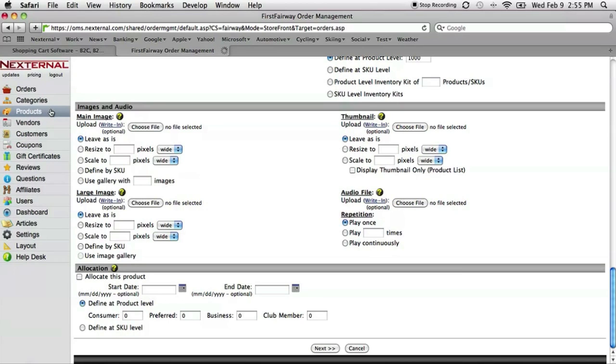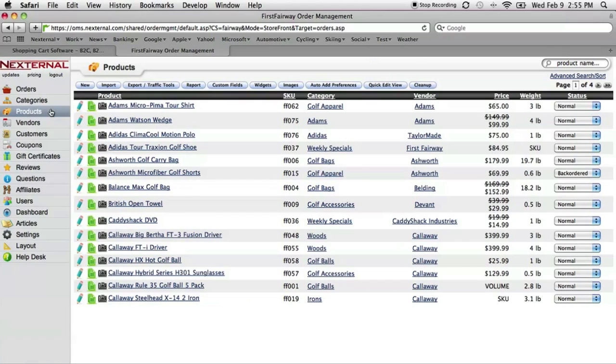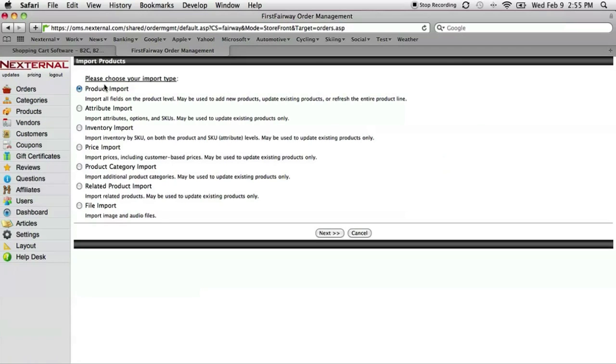Now, sometimes merchants come to us and they say, well, yeah, that's really simple, but I have 10,000 products I need to put in the system. I've got them in a spreadsheet or a database right now. Can I upload them? Absolutely. If you click on the import button at the top, you'll see we have a variety of imports depending on what you specifically need to accomplish. In this case, we'll look at a product import.